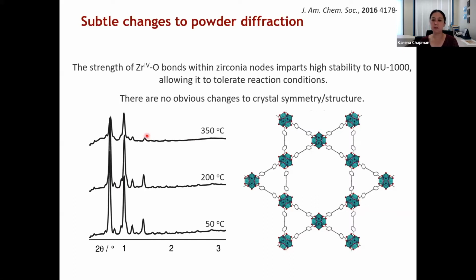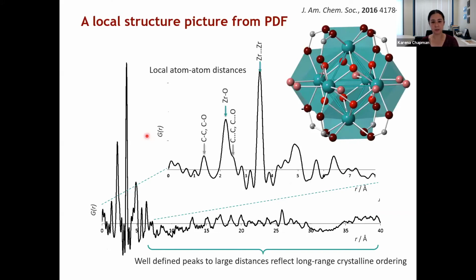But if we start to look at this from a local structural picture, we can have a look at what's going on using the PDF. And so here's the PDF for NU-1000. We have peaks that go at a long distance, consistent with having an ordered crystalline material. And then if we look down at short range distance, we can recognize a peak at about 1.5, that's the carbon-carbon bond length. You can see a peak at 2.1, that's the zirconium-oxygen bond length. And we can see a peak at 3.5, that's the zirconium distance within these nodes.